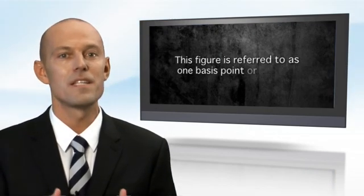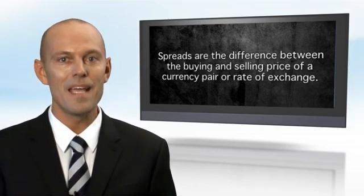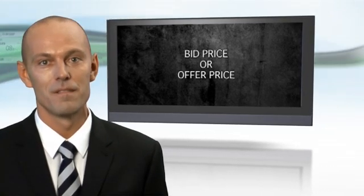Most major currency pairs are priced to 4 decimal places. Hence, the incremental movement is that of the last decimal place. This figure is referred to either as 1 basis point or, as it's known in the jargon, as a pip. When, for example, you hear the expression, the price moved 10 pips today, you will understand that the 4th decimal place has shown a movement of 10 in a given direction. The spreads are the difference between the buying and the selling price of a currency pair or rate of exchange, and these are often quoted as bid or offer prices.